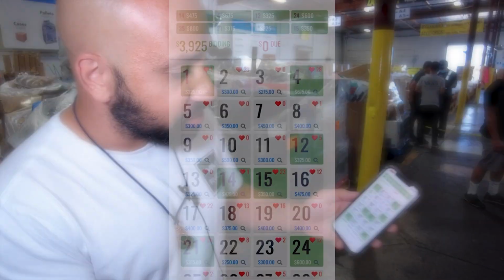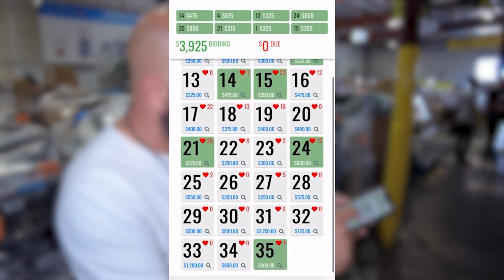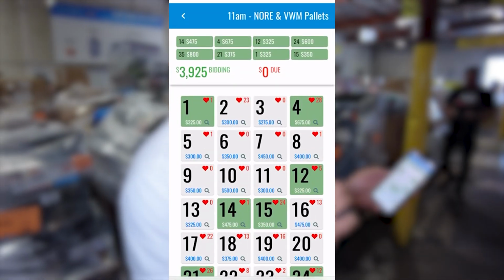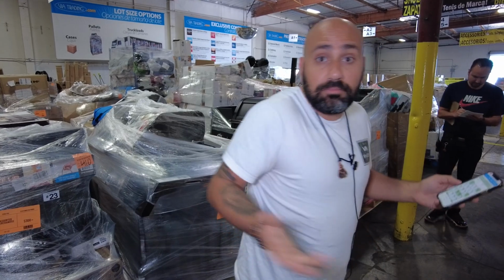Now that we've made our selections, we know the 1, 2, 3, 4, 5, 6, 7, 8. I selected 8 pallets. Total: $3,925, okay? Did I win them? Did somebody else win them? We don't know, but we're about to find out.